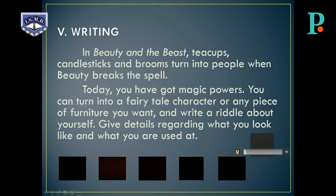I am little and chipped. I help you drink your tea. I have a family like you, a mother and a sister. My mommy is chubby and kind, and my sister is joyful and small. What am I? I am Chip the teacup.